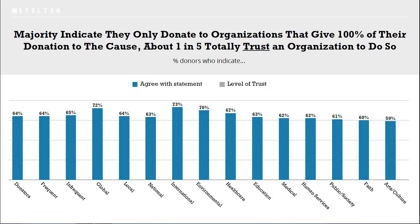So the first part of this question is an agreement statement that says, I only donate to organizations that give 100% of their donation to the cause. And that seems really silly, doesn't it? Because I don't know how donors think that, you keep the lights on or gas in the vans or pay staff. But just if you look at these numbers, anywhere from about 60% to over 70% of individuals strongly and totally agree with that statement. So they really aren't really thinking too deeply on how a nonprofit operates.